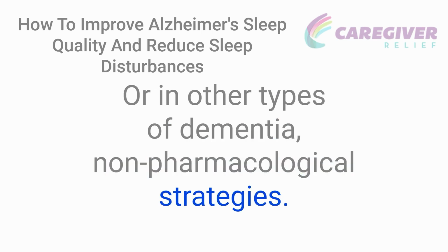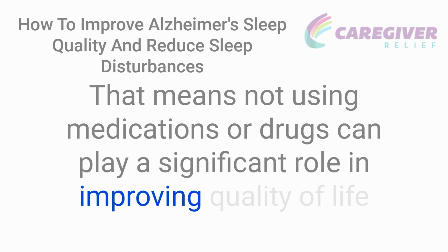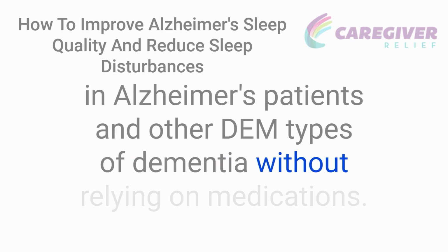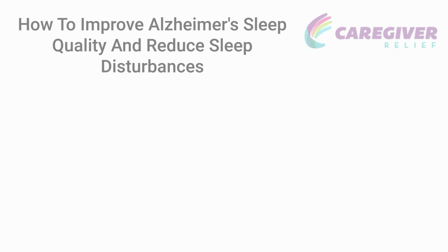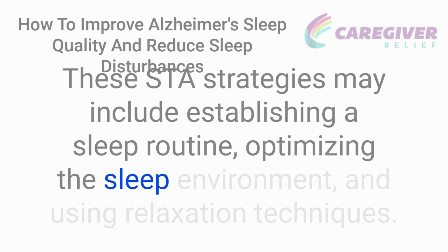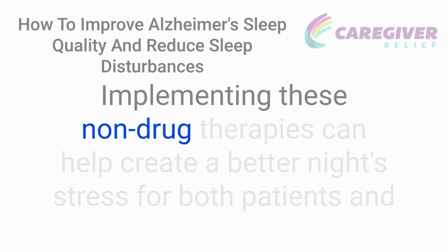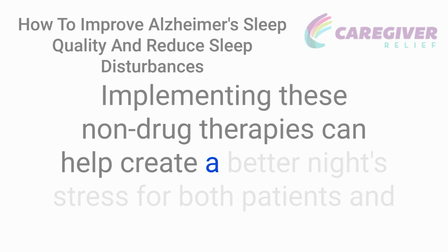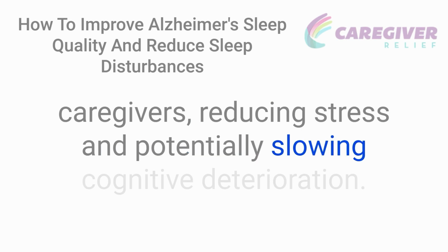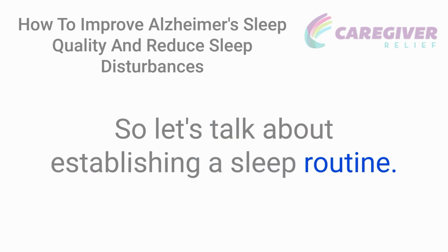Non-pharmacological strategies, that means not using medications or drugs, can play a significant role in improving quality of life in Alzheimer's patients and other types of dementia without relying on medications. These strategies may include establishing a sleep routine, optimizing the sleep environment, and using relaxation techniques. Implementing these non-drug therapies can help create a better night's rest for both patients and caregivers, reducing stress and potentially slowing cognitive deterioration. So let's talk about establishing a sleep routine.